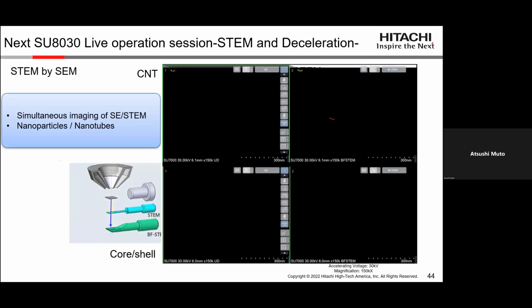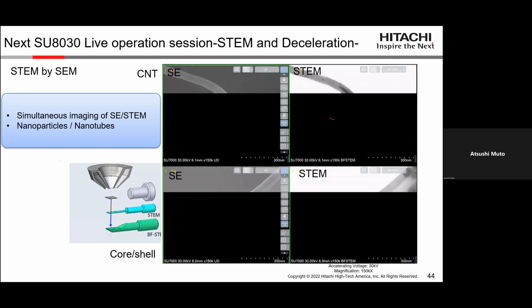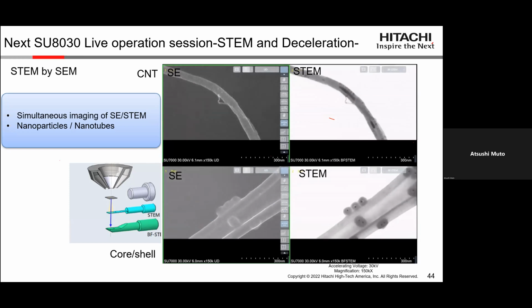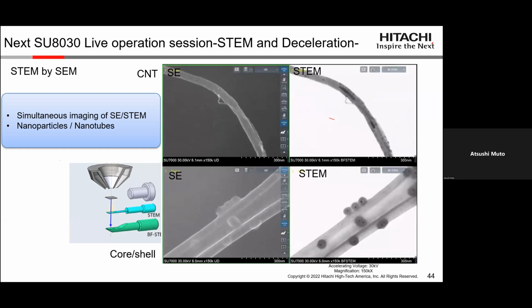I hope I have a couple of minutes, so I would like to introduce my second session. In the first session, I'm doing everything from my laptop, but in the second session, I will show live imaging. I operate the SU8030. The first one is STEM by SEM. If you are expecting simultaneous imaging of secondary electron and STEM imaging, like a carbon nanotube in the upper side and the core shell structure of nanoparticles on the left lower side, it's worth trying to use the STEM function in the SU8030.